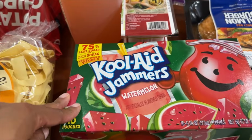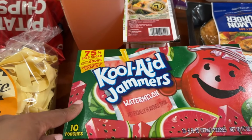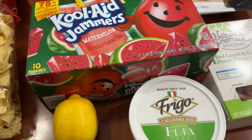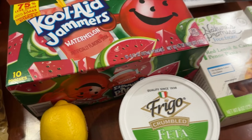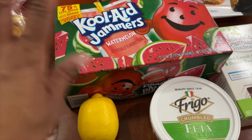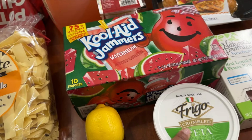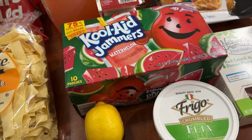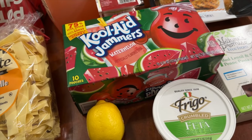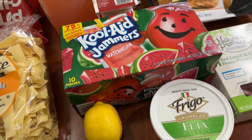Next, we had on clearance or on sale these Kool-Aid jammers. They were $2.49. Earlier in the week, before this haul, my daughter made a Greek board, and she needed lemon, feta, and more cucumber, and some other things that I've already used in the haul that you don't see here. That makes up the price, but we've already used it because of that board.